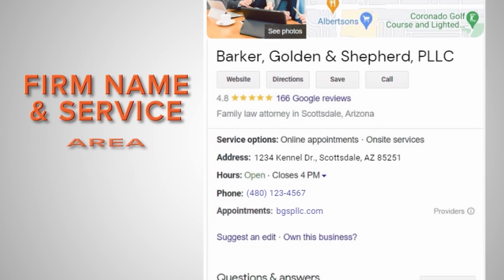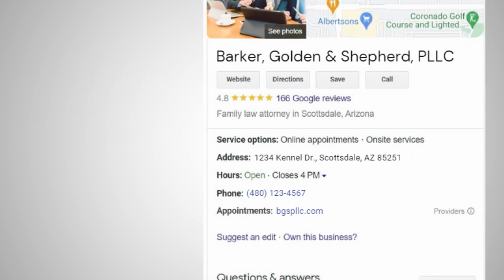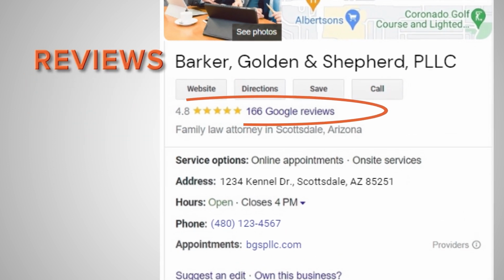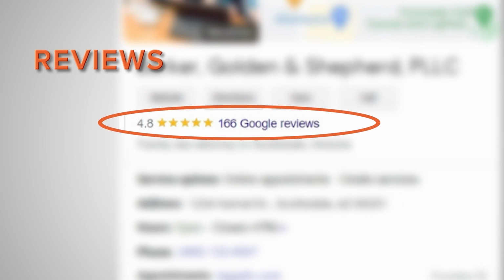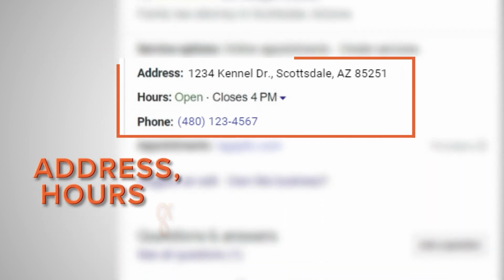Your law firm's name and primary service areas appear below the images. Below those are links to your website and for Google users to get directions to your office. An overview of your reviews appears next. Reviews are important to people and search engines, and responding to them is recommended by Google, whether they are positive or negative. Keep your address, hours, and phone number up to date.